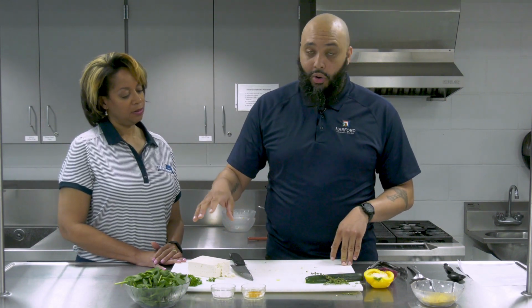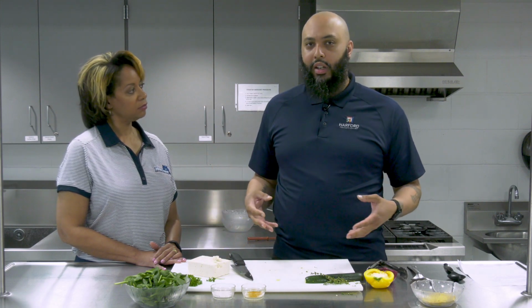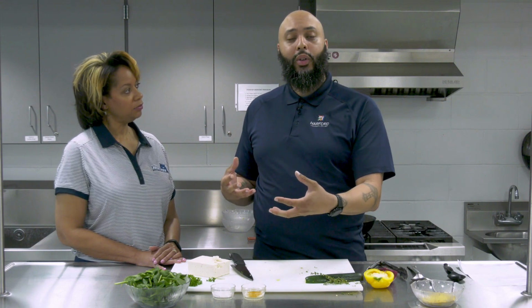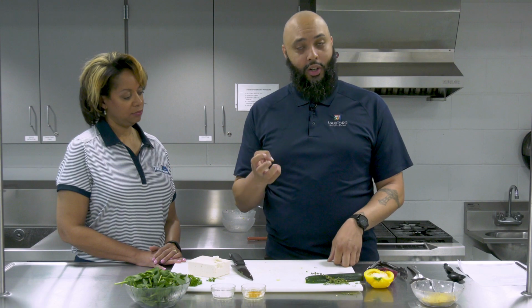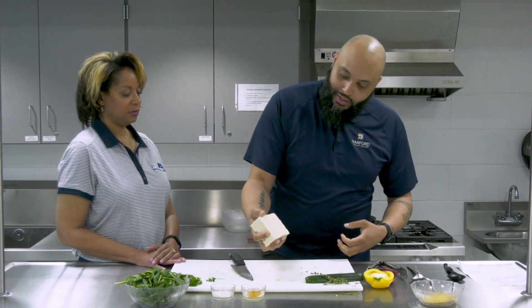While we're doing that, I'm going to go ahead and crumble up this as well. I'm just going to crumble it up straight into my pan. Now, since it's soft enough to do with your hands, you don't need a knife, you don't need special equipment. As long as you have a good firm grip, you can just crumble it up right into the pan. So I'm going to take the entirety of this.